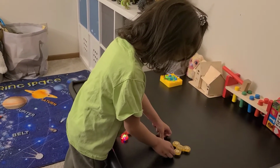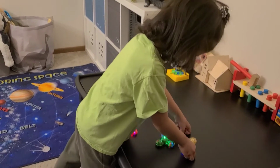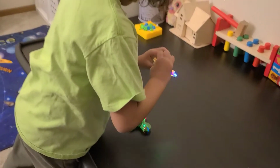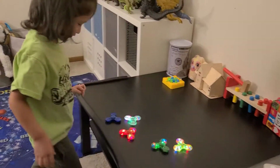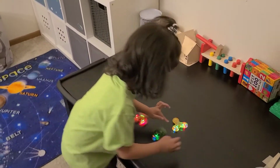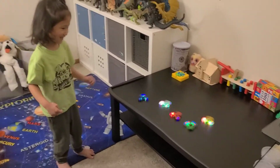Okay, how about we try making all of them spin while they're lighting up, and we'll turn off the lights, okay? Okay, you make all of them spin. I'll turn off the lights, okay? Yes. Awesome. Whoa, Vin. So cool. I'm so amazed. Whoa! Look at them go! Wow!